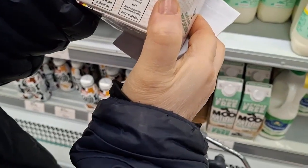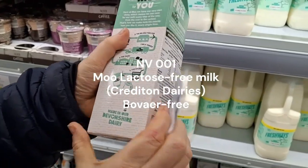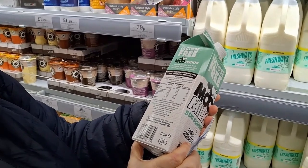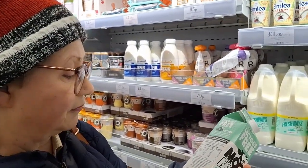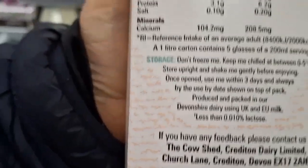Oh, that's Crediton Dairy. Oh, that's all right. Lactose free milk. So we can tell Angel that he can go to Crediton. GBNV001. Moo.